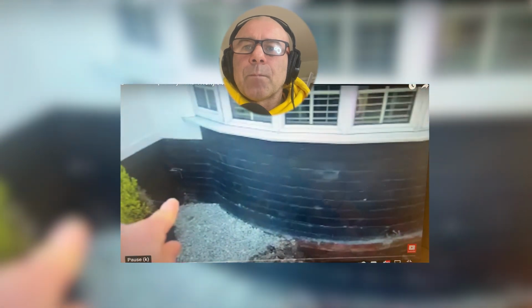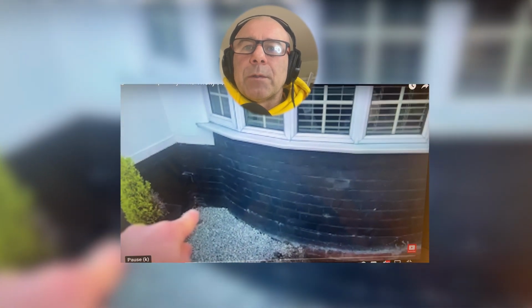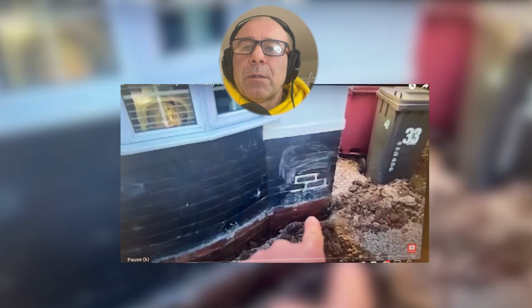The left-hand side, that's solid floor. The timber floor, yeah, so they've done a good job there. So you've got no air bricks around the front under that? I've got one there. Yeah. Like you said before. One there.